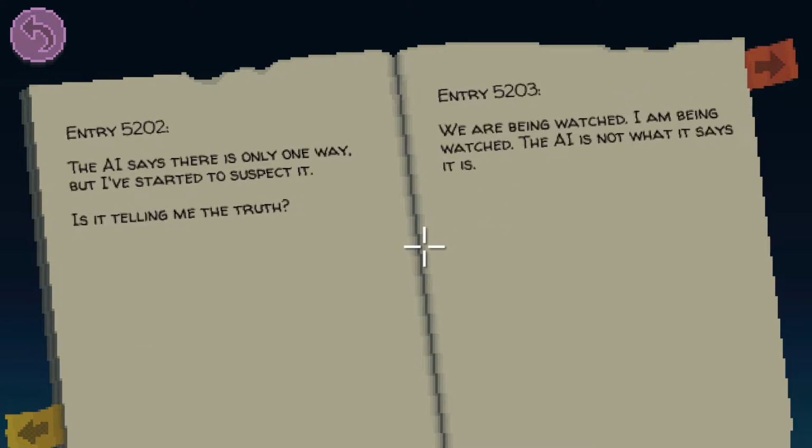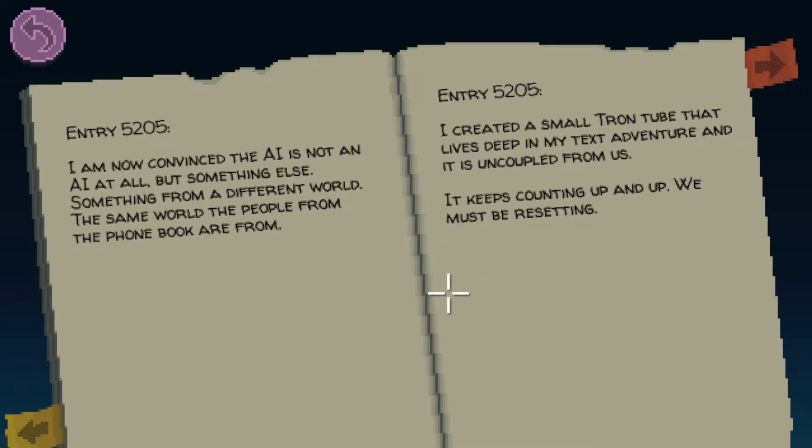Entry 5202. The AI says there's only one way, but I've started to suspect it. It is telling me the truth. Entry 5203. We are being watched. I am being watched. The AI is not what it says it is. What? Entry 5205. I am now convinced the AI is not an AI at all, but something else. Something from a different world. The same world the people from the phone book are from. Entry 5205.